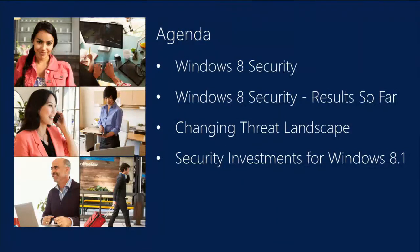The organization of the presentation is we're going to start with an overview of what we've accomplished in Windows 8. So we'll overview very quickly the features that are most relevant, most impactful. We'll talk about some results that we've got. We've received some pretty interesting telemetry data that shows the progress that we've made, which is really substantial when you compare it versus 7 and 8. And then we'll talk about how some threats in the landscape are changing. And then we'll get into the real meat, which is what's new.